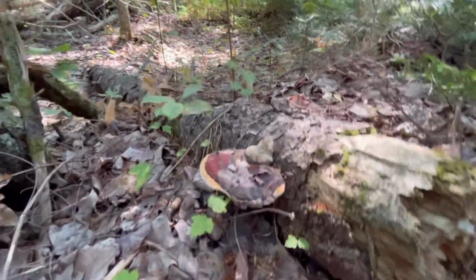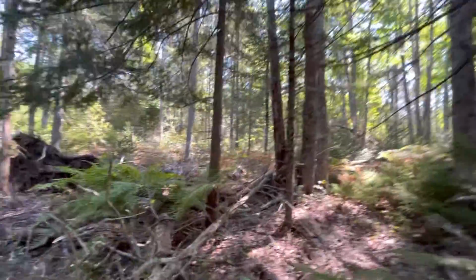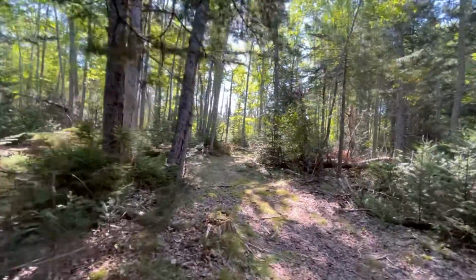Another sneaky little red belt right there. Are you keeping track of how many we found? I think that's like a fifth now. Yeah.